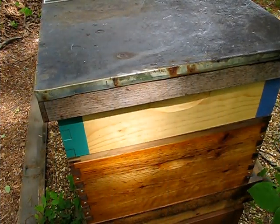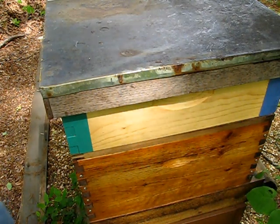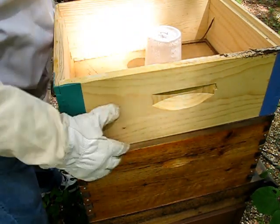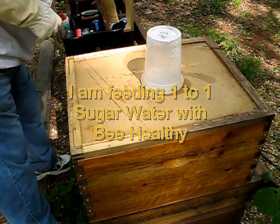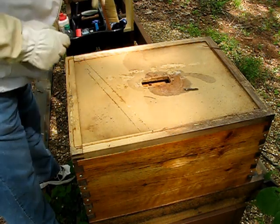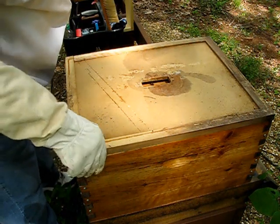Okay, we're at hive number one. I'm going to take the lid off and check out the food situation, see if I need to bring more out. Probably do. But here we go. Yes, we're definitely out of food. So that'll be a priority. It's all gone, empty. And I'm looking down inside the hive and not a lot of bees. I would expect more, but they may be out foraging.